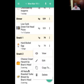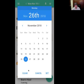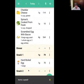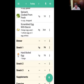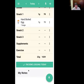So if I click on that, it's going to show copy to. I click copy to. Where do I want to copy it to? I want to copy it to today. So I hit the set. And where do I want to add it? I want to add it as a snack 1. So it automatically added that under snack 1 on today's date. Didn't have to type anything, just hit a couple little buttons, touchscreen, there it was.